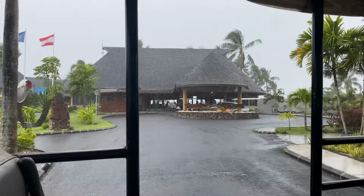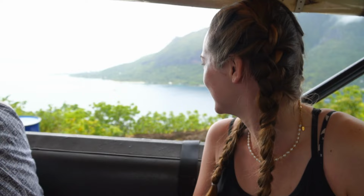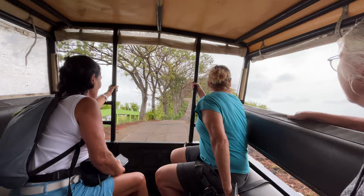They just put down these rain flaps. What's it making you think? This is going to be the perfect rain. Everyone on the tour was extremely impressed by our guide's driving skills as we pulled up to our first stop, Magic Mountain.